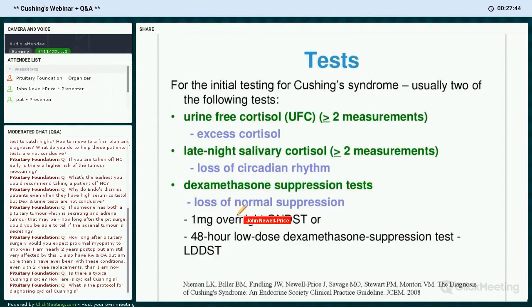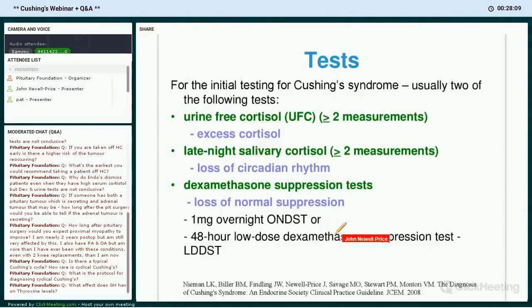And then we have a dexamethasone suppression test that's either an overnight test or a 48-hour test. In normal people, when you take the dexamethasone, the cortisol levels are low, but there are a variety of tablets and other things that can interfere with this, so it's important that when these tests are done, that's taken into account, and the tests are avoided if there are going to be things that complicate the interpretation. For example, if patients are on estrogens or the oral contraceptive pill, then this test would be unreliable.